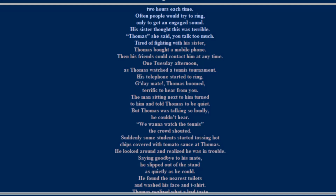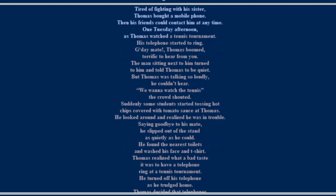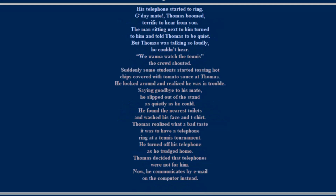Tired of fighting with his sister, Thomas bought a mobile phone. Then his friends could contact him at any time. One Tuesday afternoon, as Thomas watched a tennis tournament, his telephone started to ring. "G'day, mate," Thomas boomed. "Terrific to hear from you." The man sitting next to him turned to him and told Thomas to be quiet. But Thomas was talking so loudly he couldn't hear.